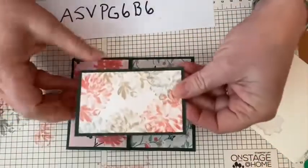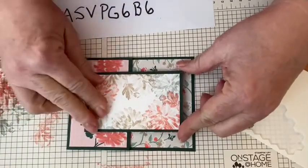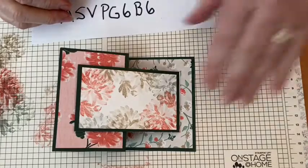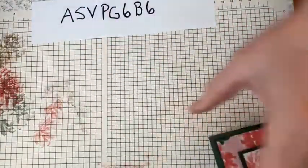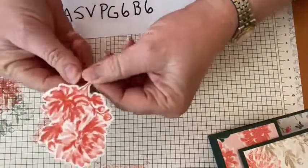All right, so we're going to turn it over, and the most important thing is that it's over that part on the inside. So when it's closed, you can't see it. Okay, now we're going to try my little experiment and see if it worked. All right, remember our pretty little chrysanthemum? See how the glue, you can't even see it anymore?